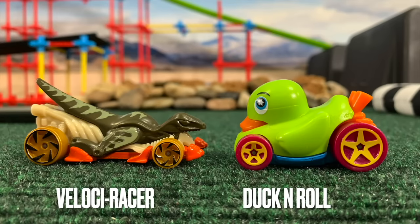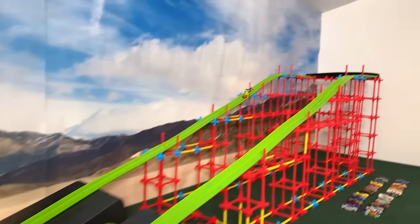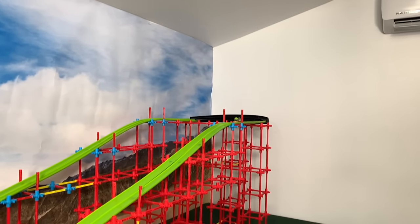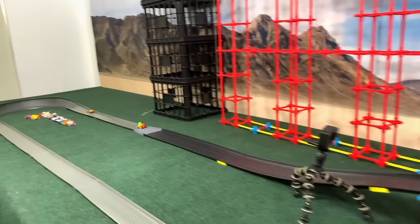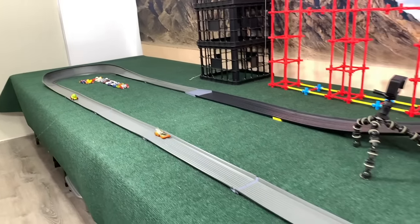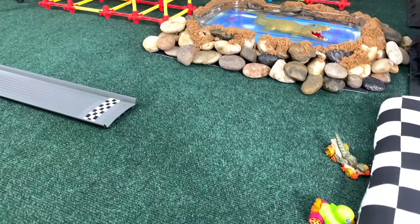Let's look at the Velociracer on the Duck and Roll. This one, green in color. And, well, barely eked out the win last time. And let's see if he can be better this time. Well, against the Velociracer, it's going to be quite difficult. This is quite the vehicle out there. Look how fast he gets to the end of the line. Duck and Roll had no chance, even from Sector 1.